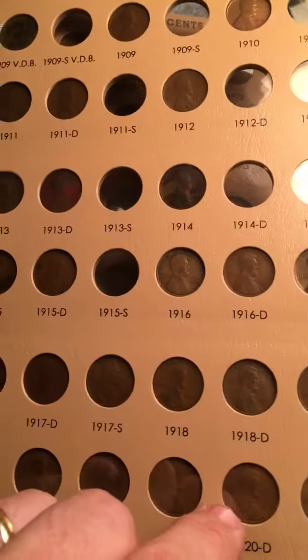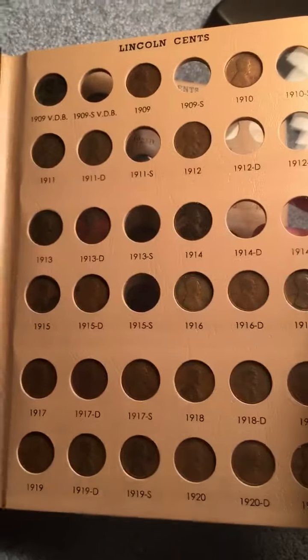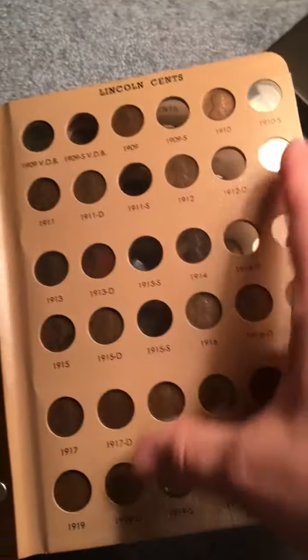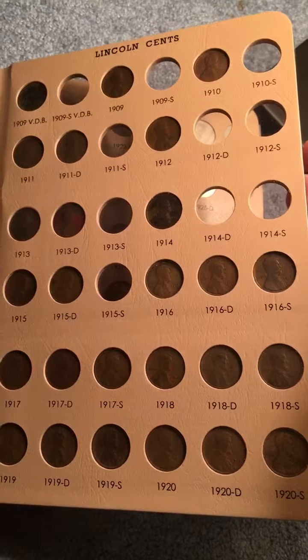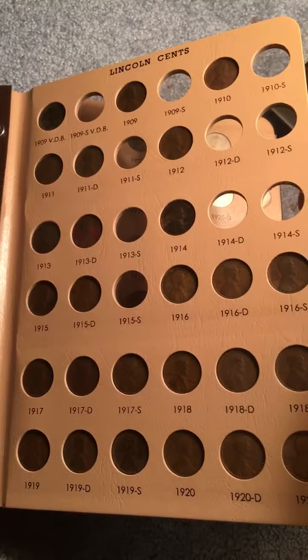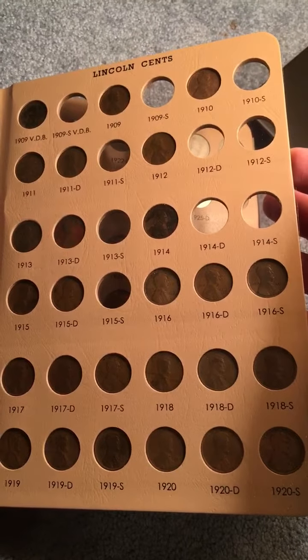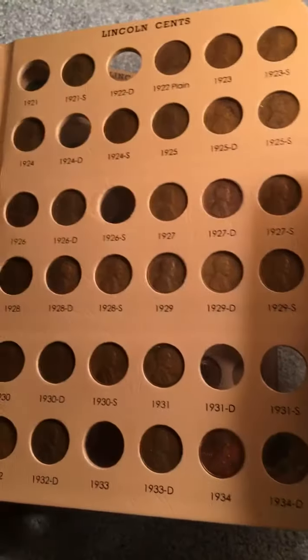So the ones I'm missing are the ones that are a little bit tougher to get, kind of expensive. I haven't bought any coins in a while. I need to get back on it. A lot of stuff has prevented me, just not having the extra money to throw into collecting coins right now. If I find something here and there, I'll definitely pick it up, but haven't been going out of the way to get stuff. But I've got a pretty nice collection of the pennies going so far. Not missing a whole ton.